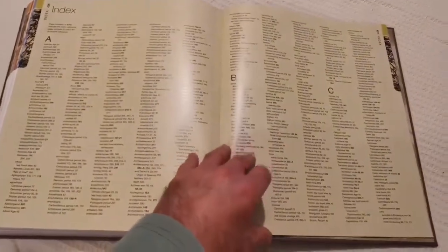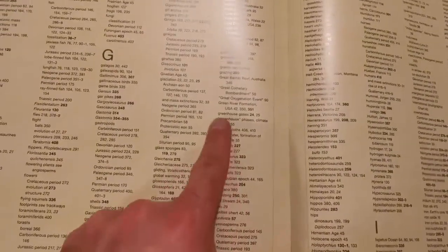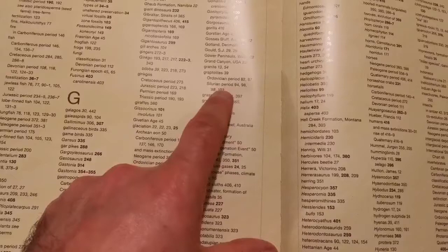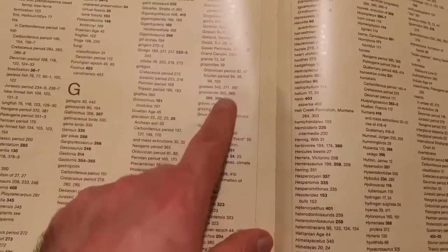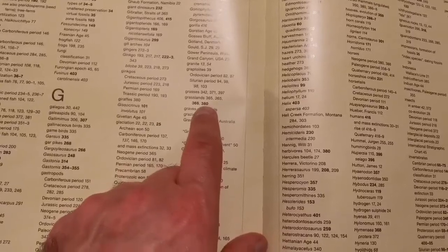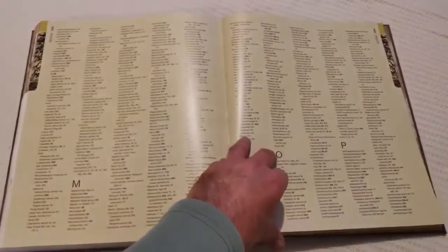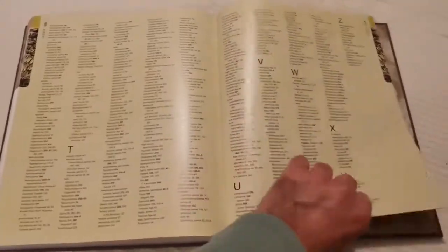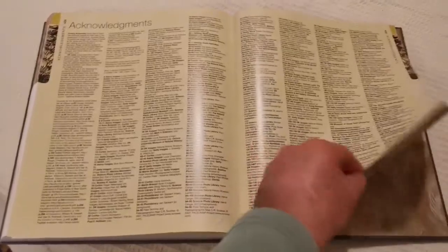I'm going to look in this index to see if graptolites are mentioned anywhere. Graptolites. Fascinating. Only two or three pages: 39, 82, just no picture of them. If they were in bold like this, there would be pictures of them. So let's page through to the last page to see how many pages we have here. I like this book.